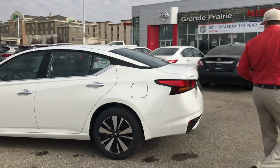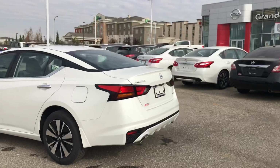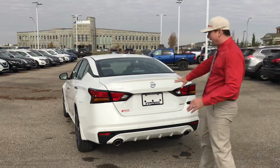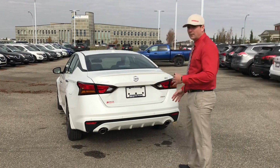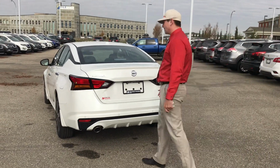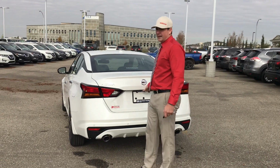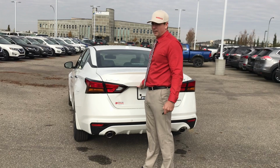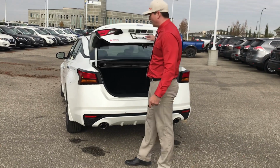In the back here, the vehicle looks super sporty and stylish. They finish it off with dual exhaust. You have not only a backup camera, but backup sensors to go with it for parking, makes parking a breeze. And in the trunk, you have tons and tons of room, which is awesome. You know, it's something that when you got luggage, you need to go to the airport or whatnot, you want to be able to just open that up and give yourself lots of space.